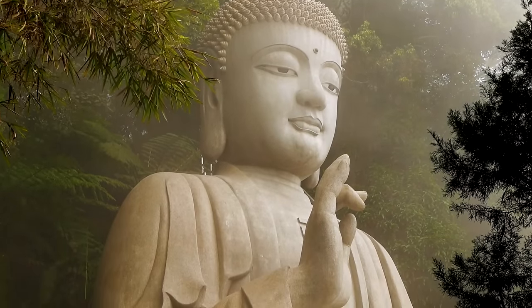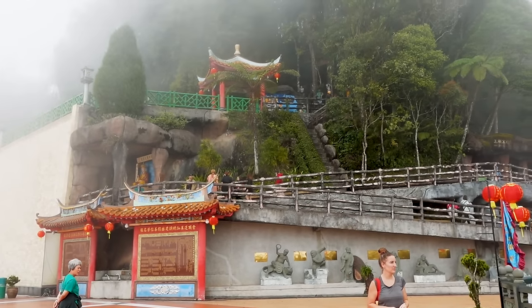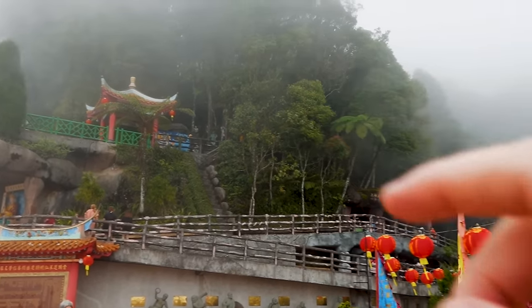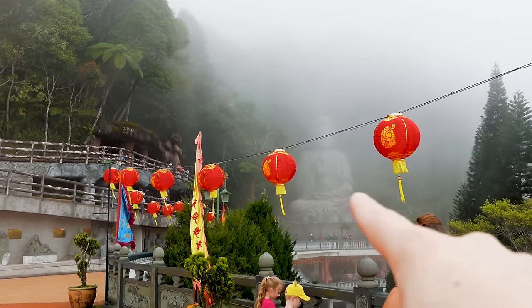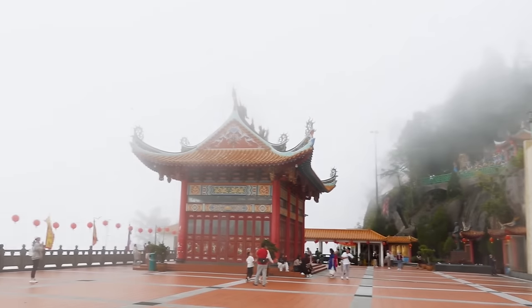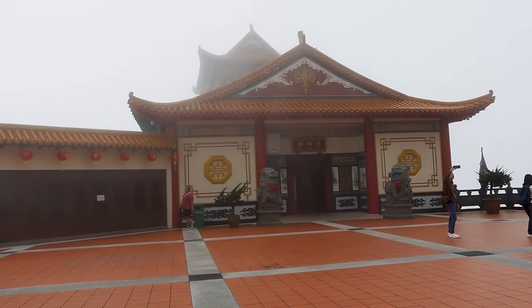Are you scared? No. We walked down and weren't even aware of it, but there's the Journey to Enlightenment that comes all the way through here and all the way up the side of the mountain there. And then over there is the sitting Buddha that we were just at. Temple's over behind this. And this is the Gaotong Hall.